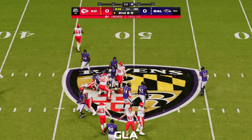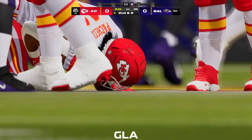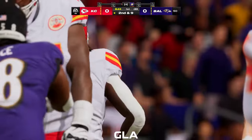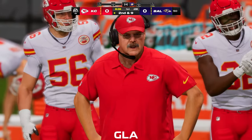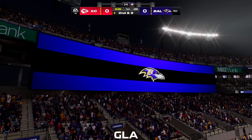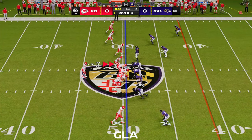And just 1 yard here from the 49 to the 50. That felt like a trap because it looked to me like the opposing front was on that play from the get-go. They had everyone crashing the ball carrier before he even made the line, and they hold him to just a yard. Ball right on the 50-yard line. Here's second and 9.